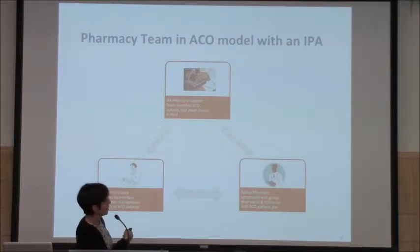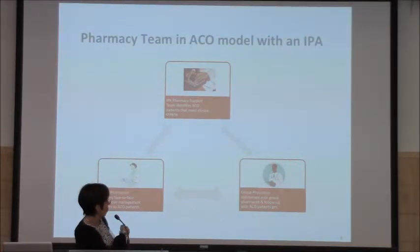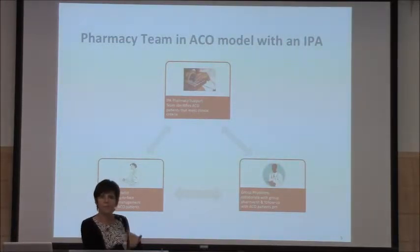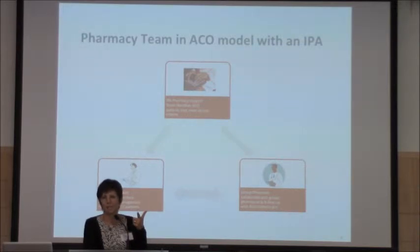If you're lucky enough in an IPA to actually have a pharmacist embedded, this data is even more important because you have another pair of eyes looking to target those patients and help out your group physicians, nurse practitioners, and PAs to get people to goal. But if you don't have these group pharmacists, you have the ability of these IPA pharmacists at this next level up to get the data to your physicians, to report card them, give them the data that's necessary.